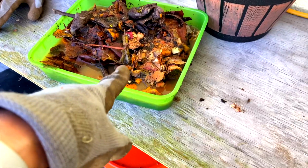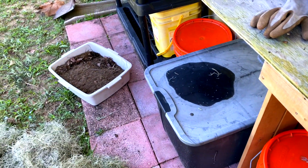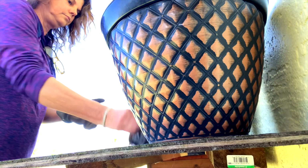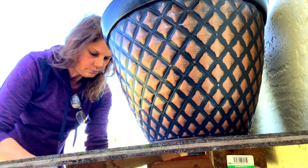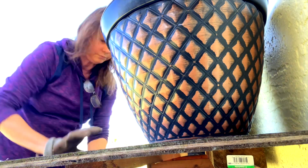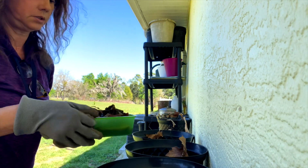I also have compost from inside my house that I cut in a blender, and I'm going to be putting some of this inside the pots as well with the dirt. And I have some dirt in there, and then I'm going to mix it with some of that dirt that's really, it's so rich and loamy. It's just awesome. Now comes the messy part, and this is where I put in all of this stuff.